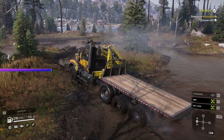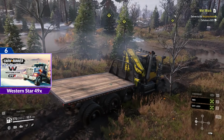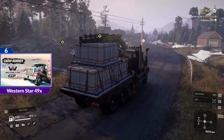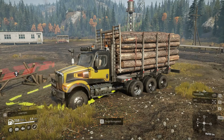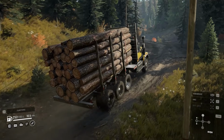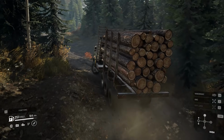At number 6, we have Western Star 49X. This truck is decent in mud. It's fast, you have access to so many add-ons, it supports crane, bed and trailer combo, and it has decent stability. Overall, there is nothing special about this truck. It has that dead axle that could be a problem sometimes, but unlike Kenworth W990, it has all-wheel drive.